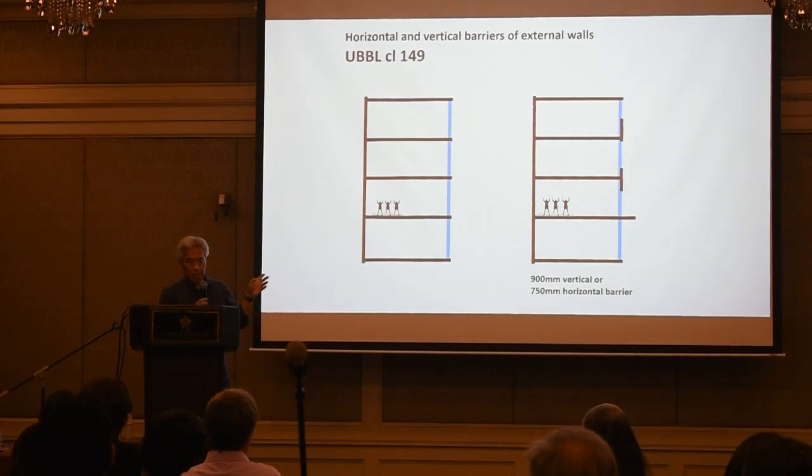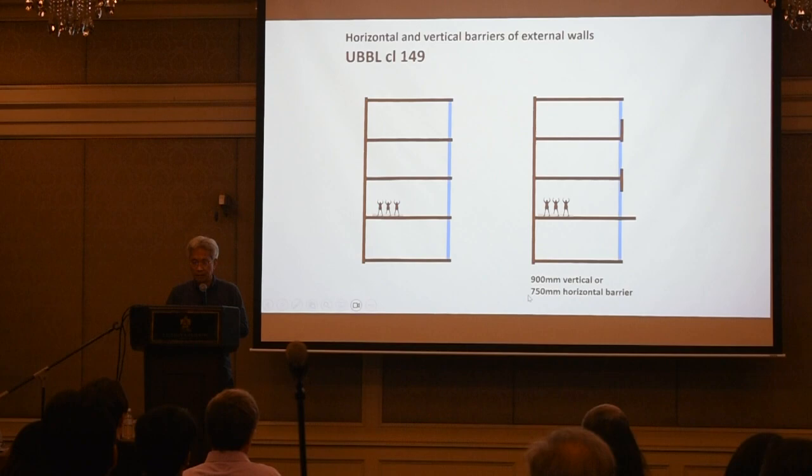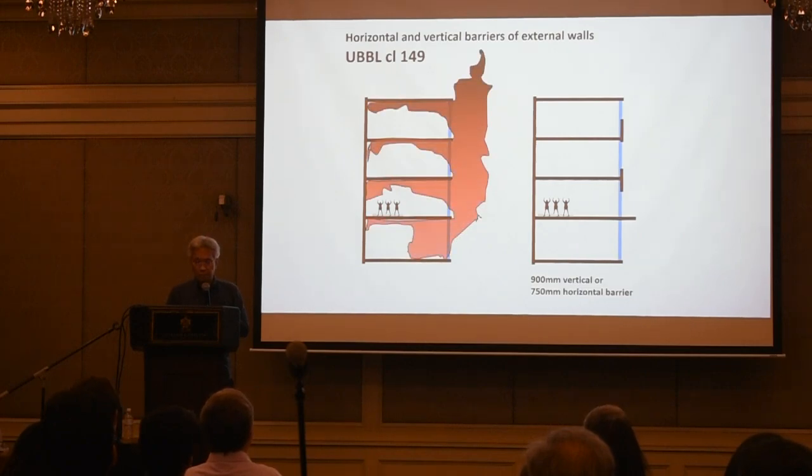So in the UBBL clause 149, I think we're all very, very familiar with this. Generally, we do have this provision for vertical and horizontal barriers, 900 mm vertical barriers and 750 horizontal barriers, right? We're all very, very familiar with this. The whole concept is that should a fire burn out, without those barriers, there is this very, very great possibility of the fire leaking back into the building.